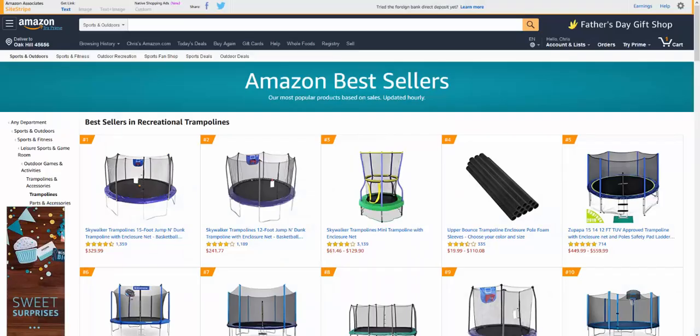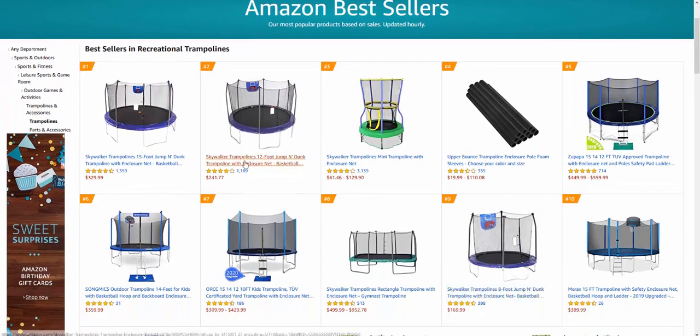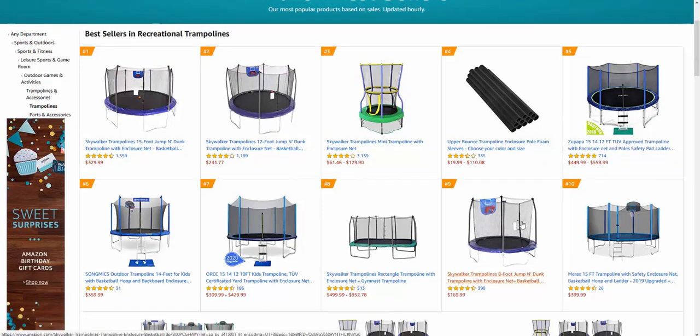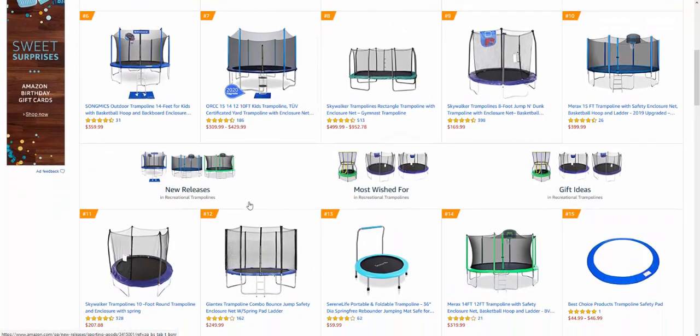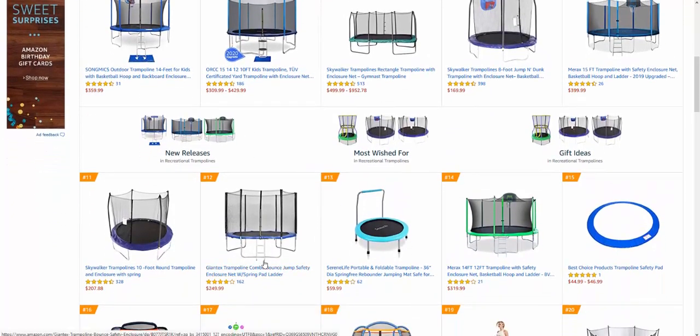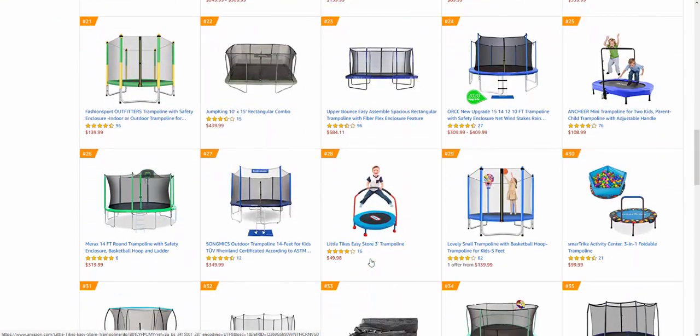As we've seen here, Skywalker trampolines are in there. There's lots of brand names with Skywalker in, but you've also got these that are top sellers. Zupapa. Okay, so if you've got enough in here, you can actually do different makes and so on. Giantex will be a big one because they do all sorts. Best Choice. So you just look in, Skywalker looks like the main one.